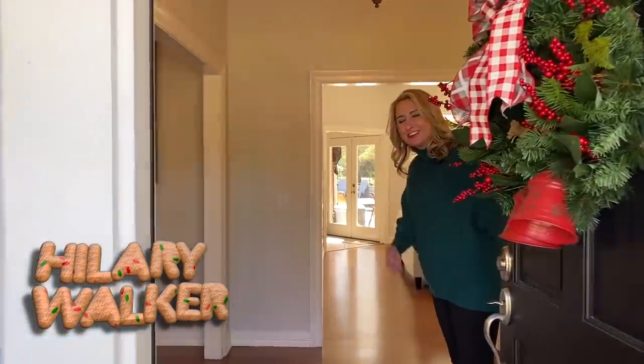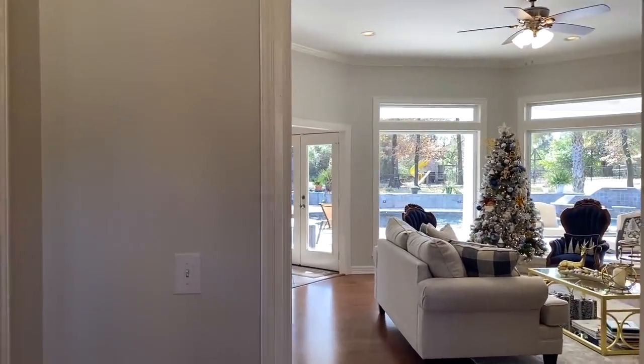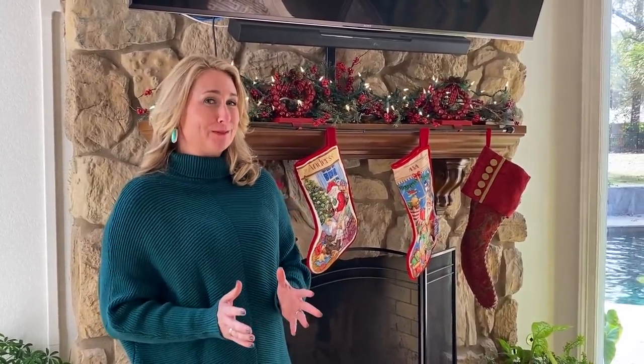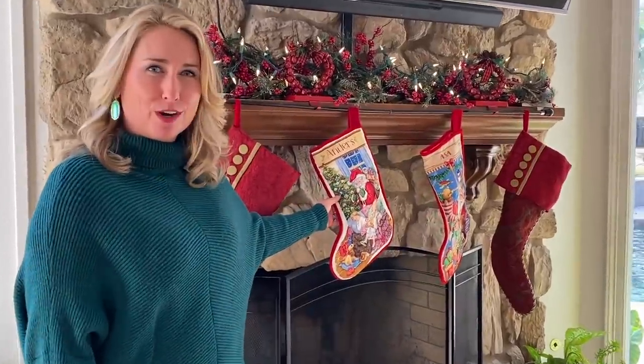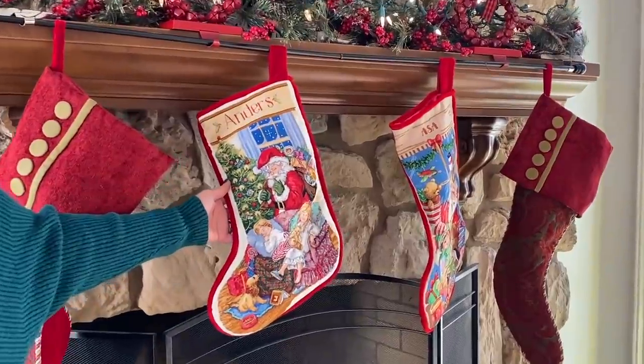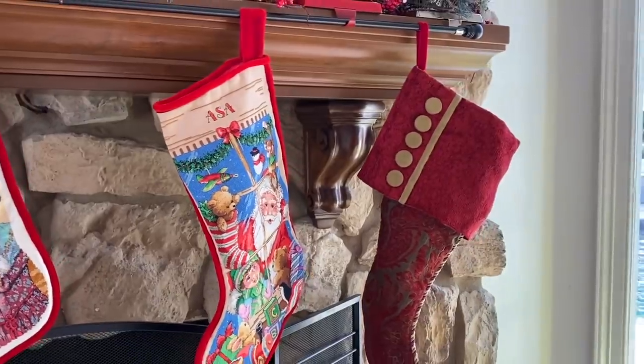Merry Christmas. Welcome to the Walker home. We're glad you're here. We recently moved into this home a year ago, did some renovations, and we're so happy that you're here to see it. We have two little boys, and so our home is full of Christmas cheer most of the time this time of year. I wanted to point out these Christmas stockings that were handmade by my mother for the boys, and they were ready before they were even born, but this is something we love.